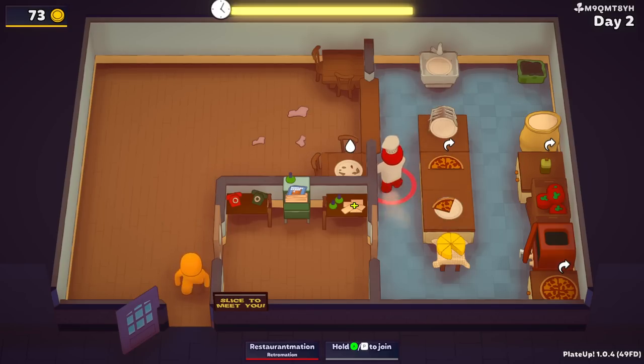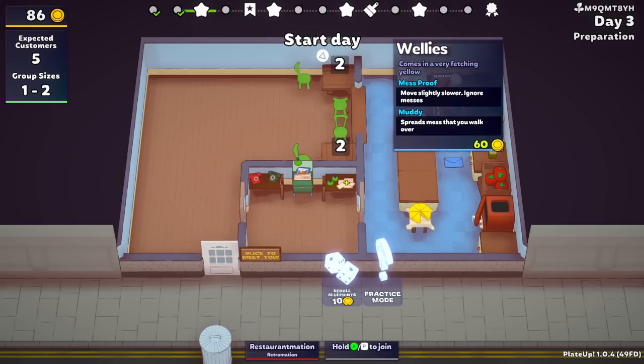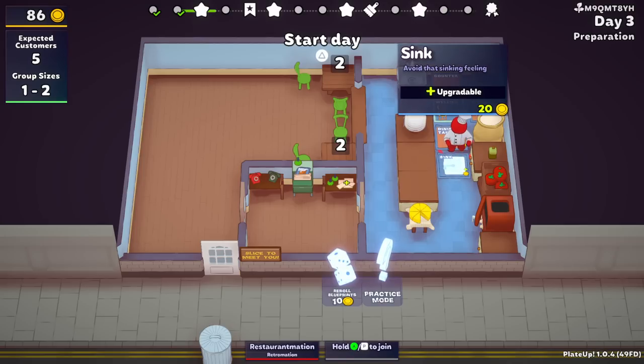It's a little bit more laborious, but the fact that you can take it for a while... What the heck? Can't use the cheat thing off the counter. Counter wellies. Move slightly slower, but ignore messes. Ignore messes. Eight more plates. Where would I put eight more plates?